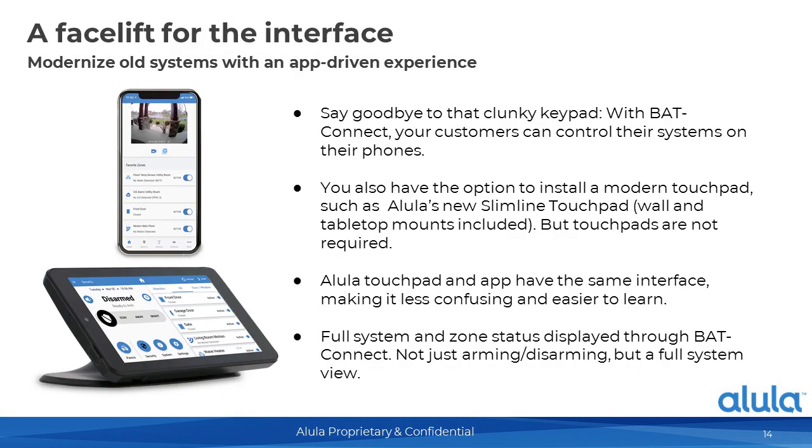Chris, you mentioned going into some of the specific advantages of these upgrades we just talked about that you can do with the Bat Connect to these legacy systems. First, let's look at that interface, because that's what the customers can be looking at every day. Yeah, so we talked a lot about this with Connect Plus.